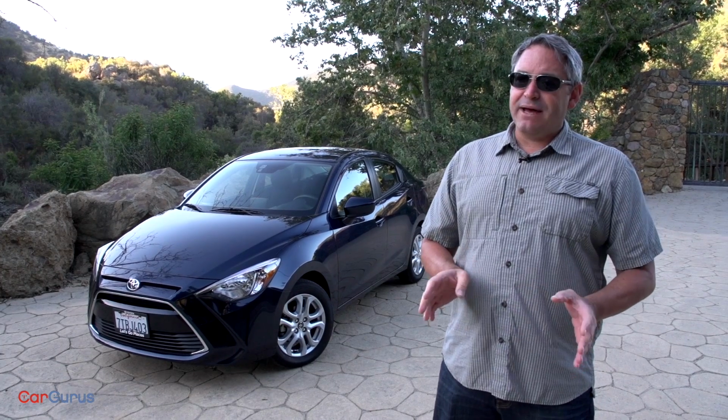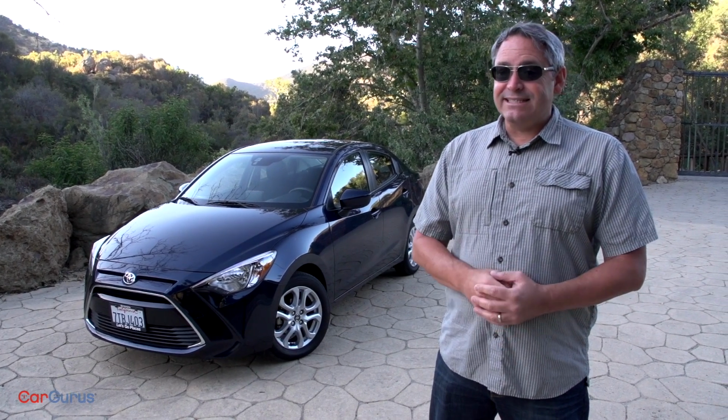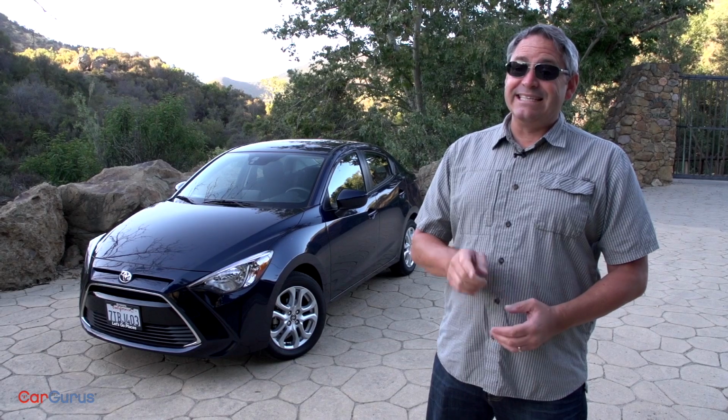While the Yaris hatchbacks offer tempting levels of utility, the Yaris IA sedan is the one you want if you're shopping for a small and affordable Toyota. Heck, unless you're planning to buy the excellent Honda Fit, which is my top recommendation in this segment, the Toyota Yaris IA is the entry-level car to get. Let's go for a drive, and I'll tell you why.